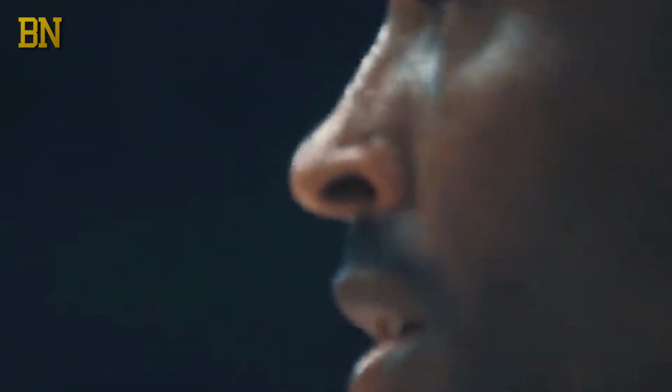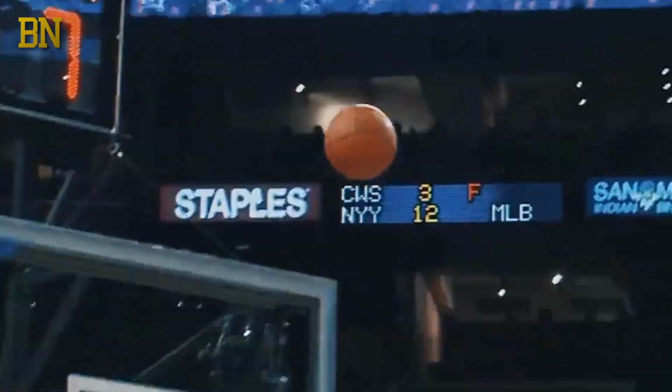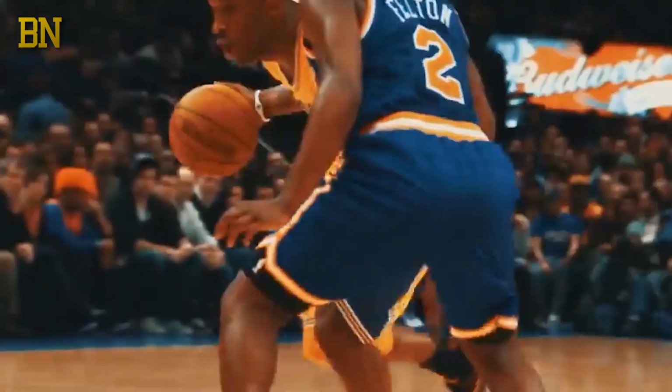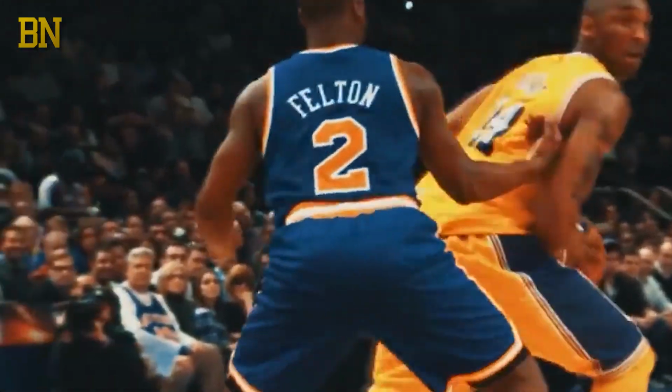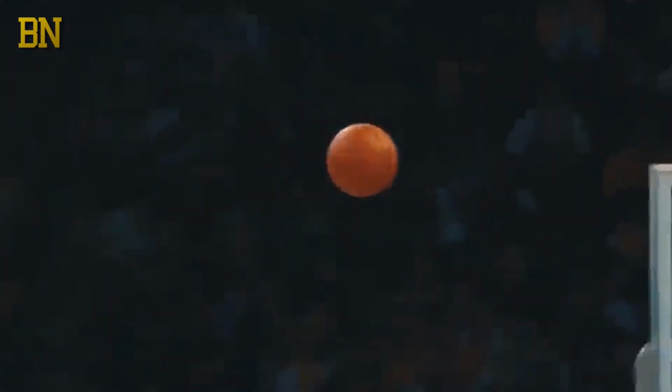Kobe Bryant is here for footwork. Kobe's footwork was simply pure poetry. Every pivot, jab step and fadeaway was executed with precision, allowing him to create space and score from anywhere on the court. Kobe's dedication to mastering his craft made his footwork foundational, part of his scoring arsenal and simply unstoppable when he had it going.